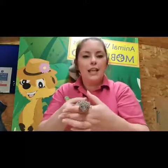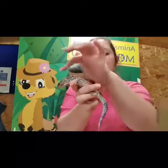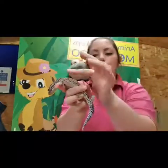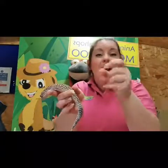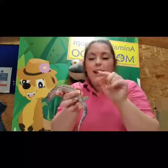Now it's really special because these guys, when they lose their tail, it is because a message is sent from their brain that goes all the way down their spine. It releases a chemical which then lets their tail pop off, and that is what makes the tail wiggle.